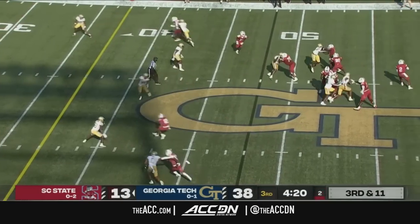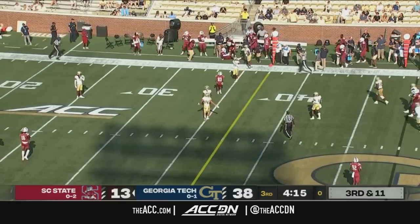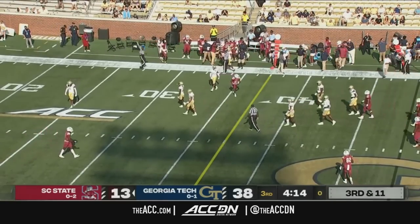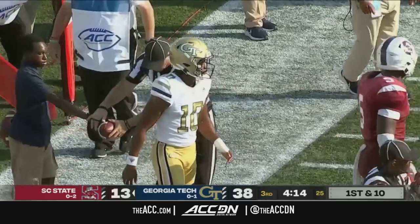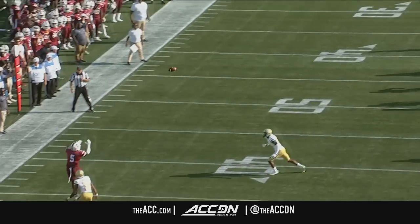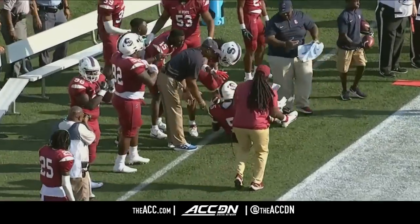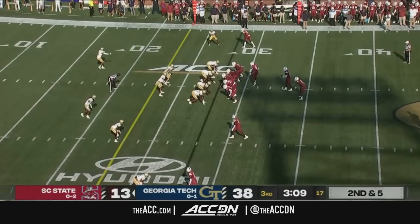3rd and 11 now for South Carolina State. Fields looking downfield. High throw and brought in. Nice grab by the tight end, Keyshawn Toney, who has looked really impressive. Kenan Johnson on the cover, but watch what he does. He puts the ball where only his receiver can high point the football, and he gets both feet down. 3 minutes left in this third quarter.